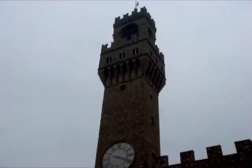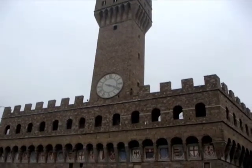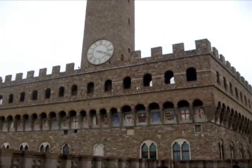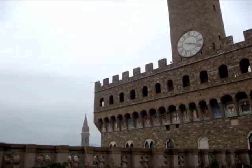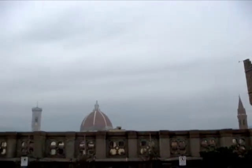Here's a view of the Palazzo Vecchio from the Uffizi Gallery. They're really close to each other, as you can see. And yeah, Smith is really conveniently located. And then across the way, you can see the Duomo and the bell tower.